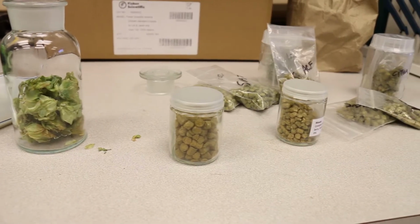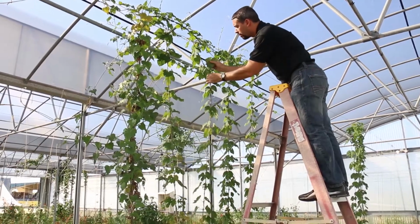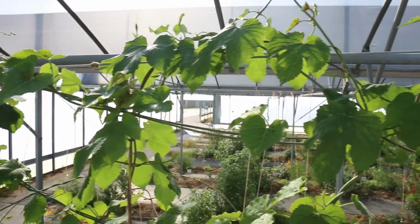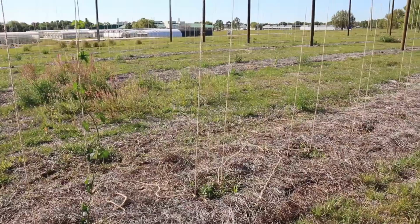Most of the flavors that we have seen have been mostly fruity, citrusy, and a bit earthy in terms of their descriptors. One of the biggest challenges associated with this research project has been just the physical height. These plants can grow to be over 20 feet tall, so it requires a very tall structure, very unlike almost any other production that you would see with many commercial agronomic crops.